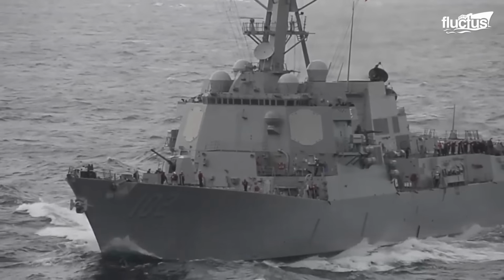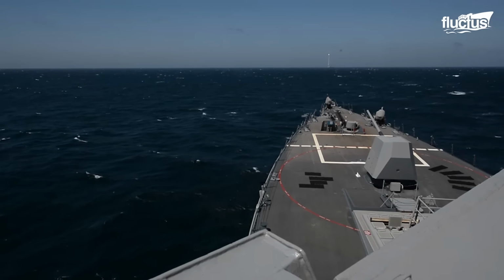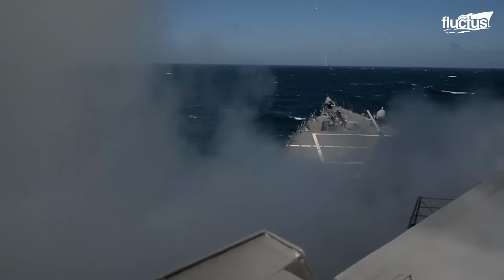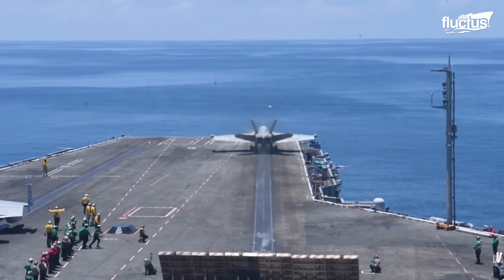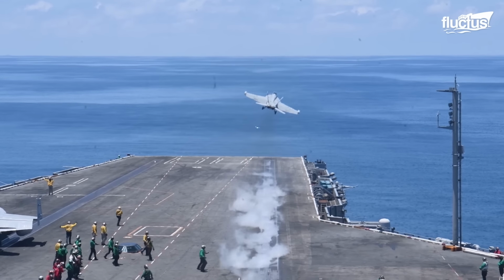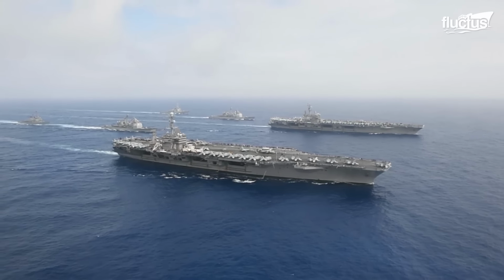One of the primary weapons on destroyers, similar to those on Nimitz-class aircraft carriers, is missile defense. While an aircraft carrier is mainly protected by its air wing, it also relies on a layered backup air defense system.